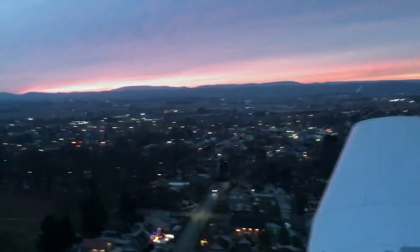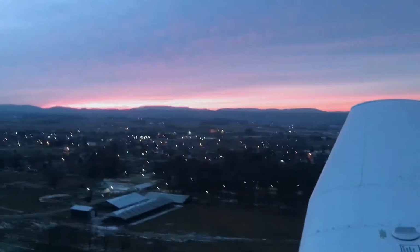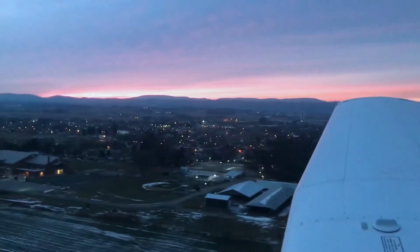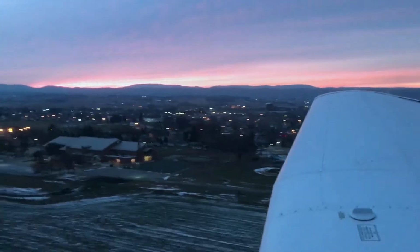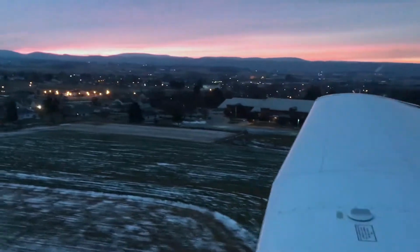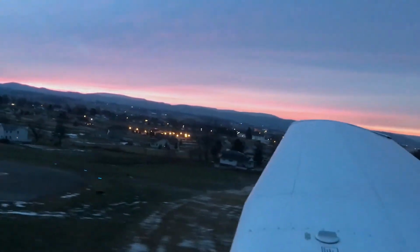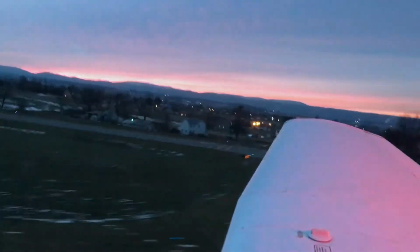Anyway, we're going to come in here for a landing. We're on final now. And as you can see, there's a lot of aspects to the private pilot life. You can see a little bit of snow there. It was cold. That's why the starter was freezing up on us. But yep, here's our last landing.